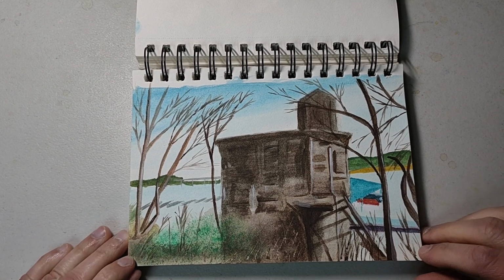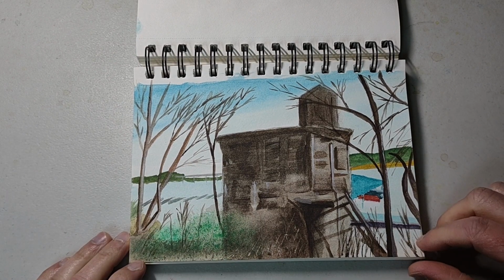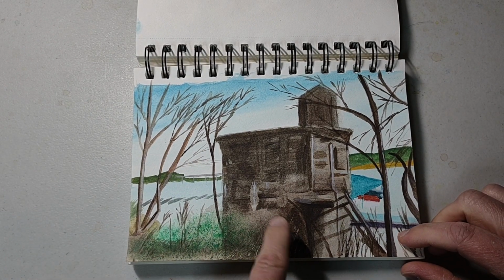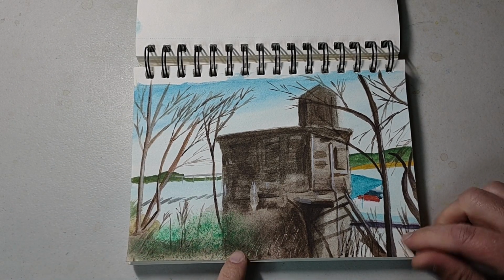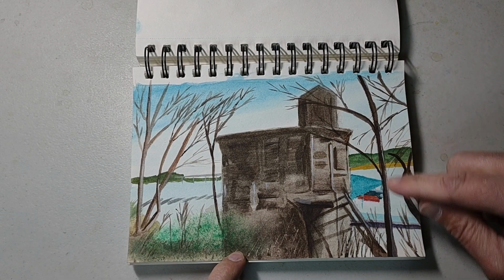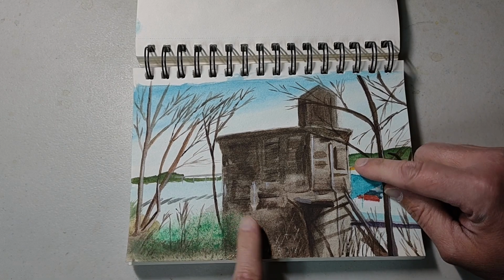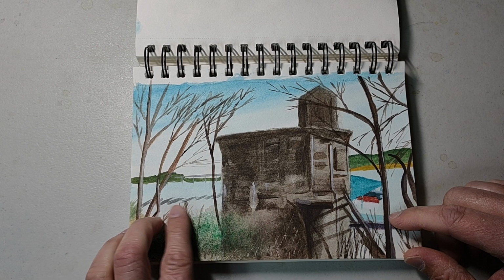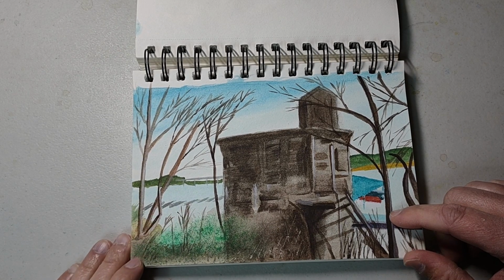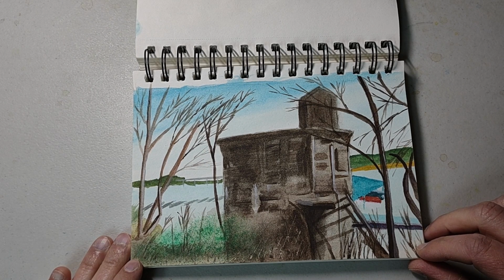Okay, here's the completed version of this painting. All the trees have been added, and there's more definition of the tower or the intake structure. You can see I added a little bit of white gouache to emphasize some of the shadows and light on both sides. And there was some sort of structure out here, more of the marina, and I added that in. But otherwise, I'm happy with how this came out. And so let's move on to some of the other paintings, some of the other river scenes in this video.